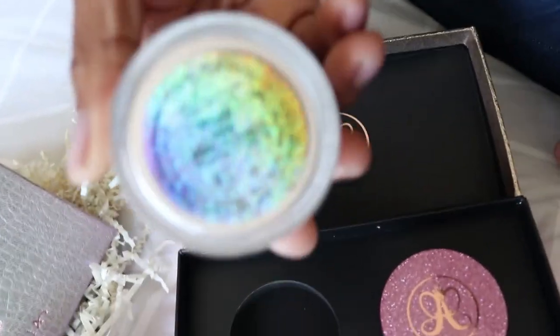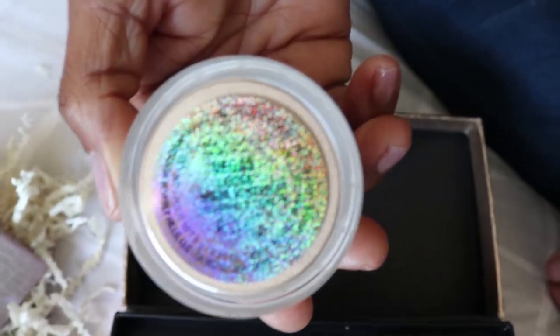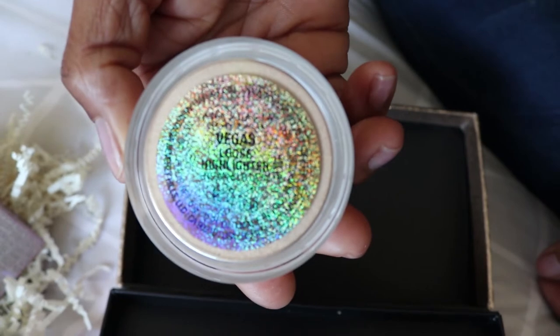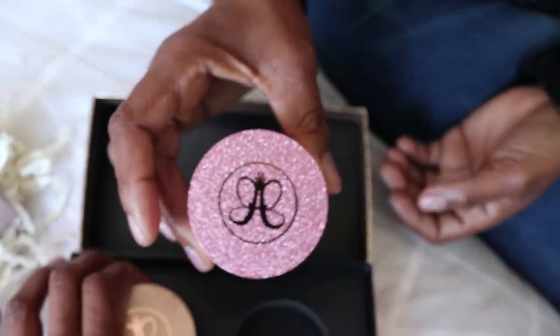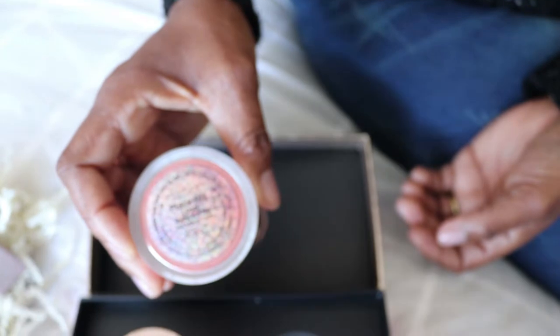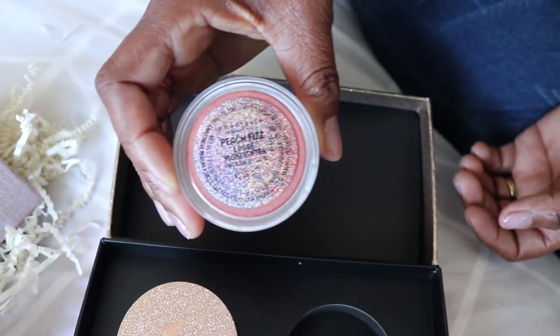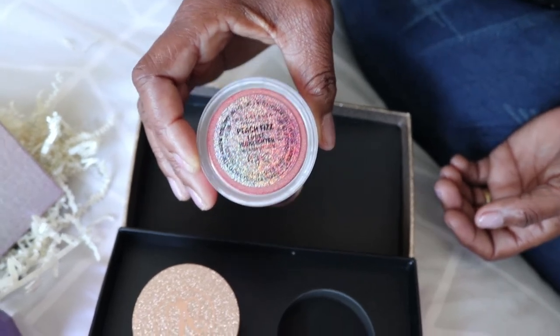Okay, oh wow, this is a loose highlighter. Interesting packaging, but I won't lie, it's really cute. And this one is called Peach Fizz. It's also a loose highlighter. I don't know how I'm going to work with a loose highlighter.